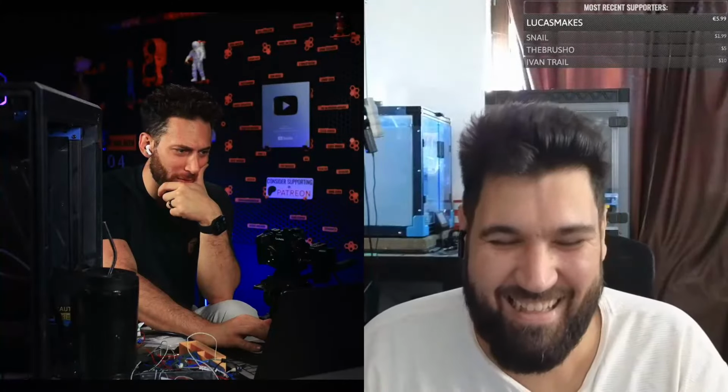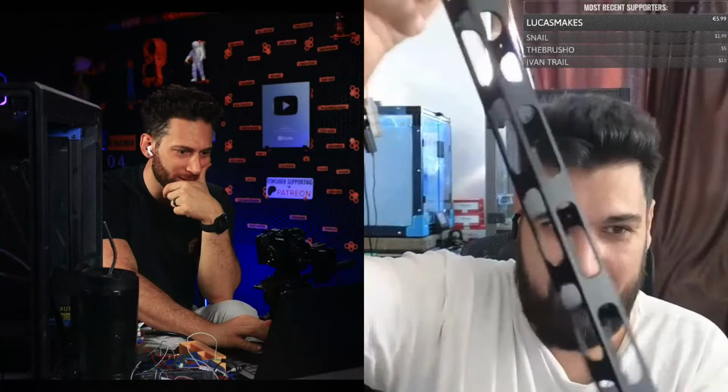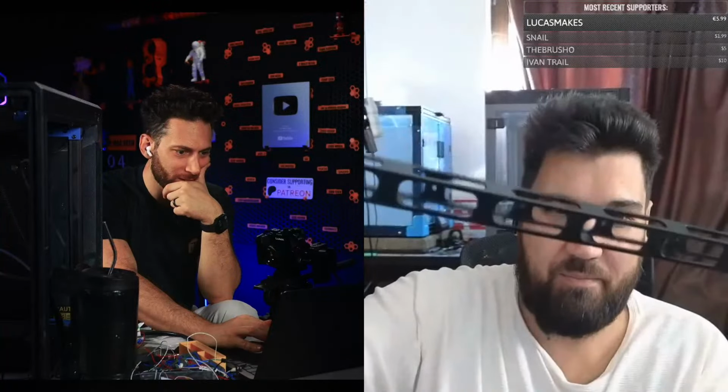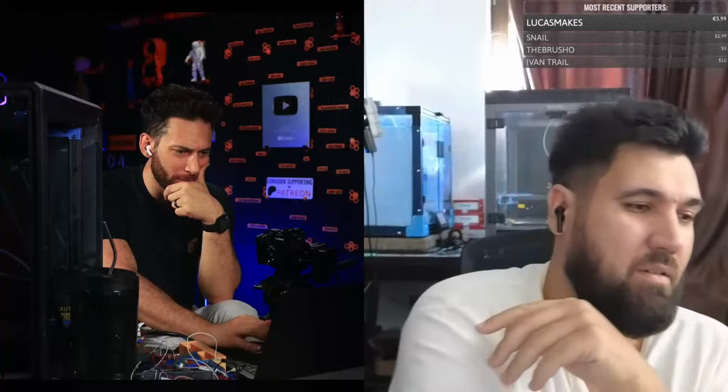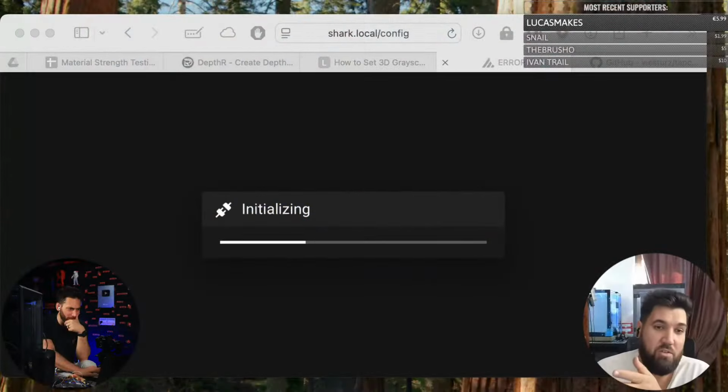What are you showing me? What kind of rail is that? This is very light. It weighs 70 grams. I just received it yesterday. X-Beam. Yeah. Aluminum? Yes. Nice. I have a similar one, aluminum, depending on where you are.